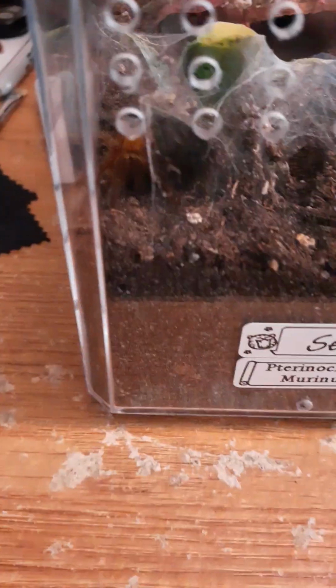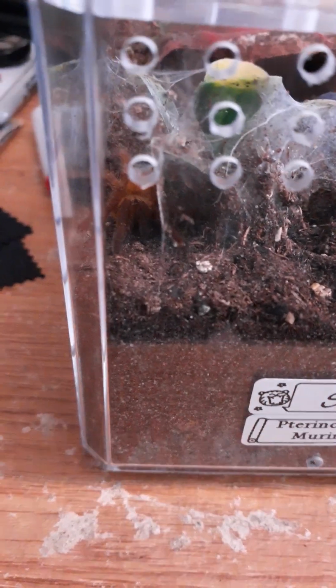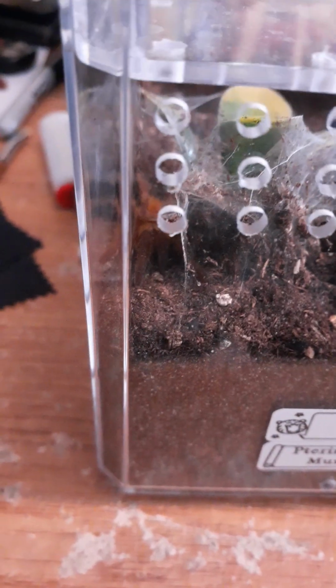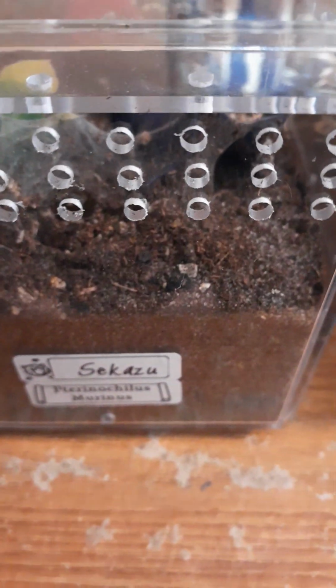So far, Sekazu's doing good since his second rehouse. He's finally started webbing up this area over here with his old hide. I made sure to put that in there too. And he's actually putting on quite a bit of size. He's been very skittish and hanging out in the open a lot like Spook. So, kind of to me seems more like male behavior, and maybe that'll be proven later. We'll see.